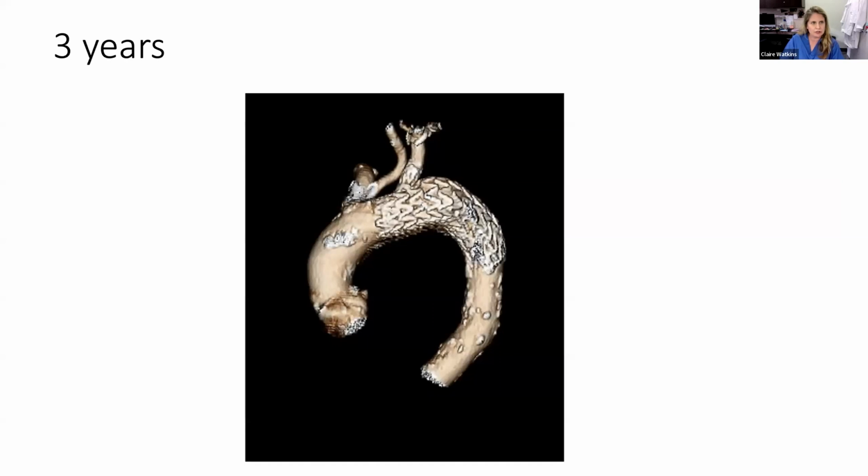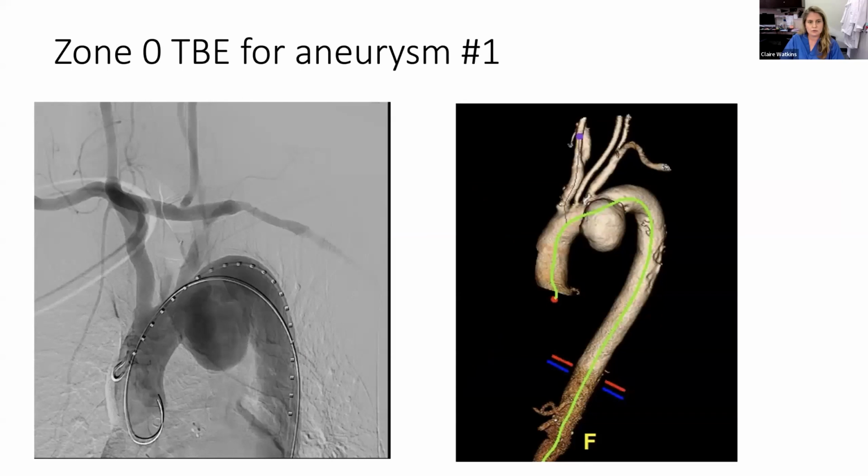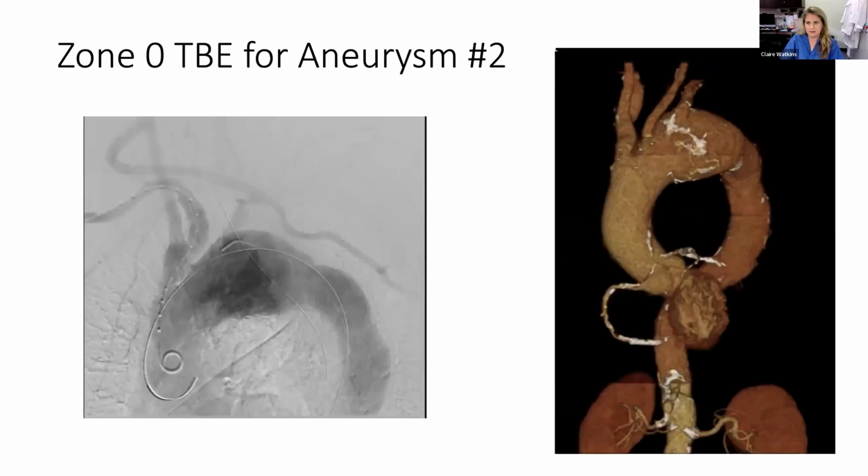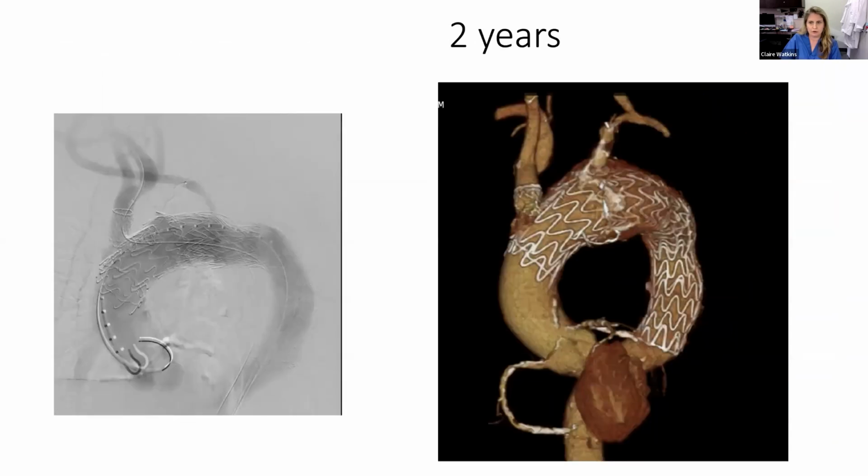And with my last minute or so here, I'm just going to show some pre and posts of zone 0 aneurysms, to let you see the potential and what is coming down the road, even though TBE right now is only approved for zone 2. So this is a big saccular aneurysm. The patient has had a carotid left subclavian bypass. And this is their result at 1.5 years, nicely contained.